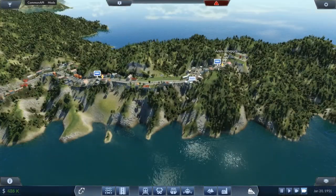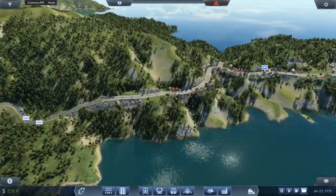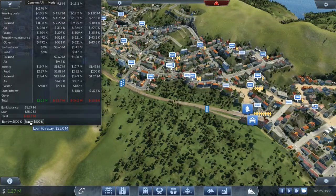Awesome. I think we're gonna put the station right here along the cliff side of the river, and we'll run it around this way and then connect it up to this thing here. But we're not gonna do that today, because we just don't have the money to do that today. But not to fear, things will be happening.